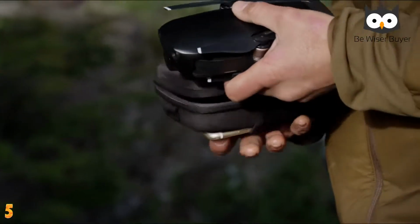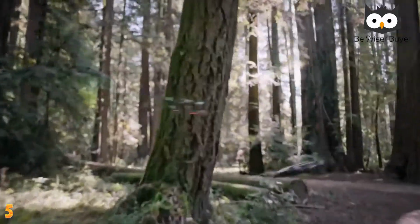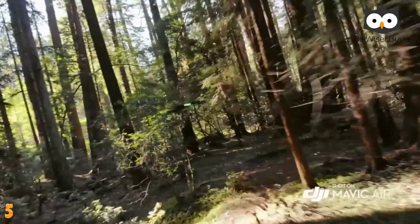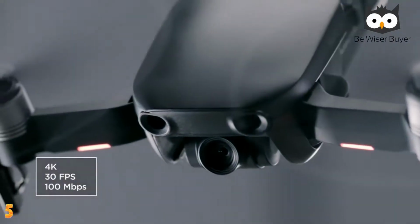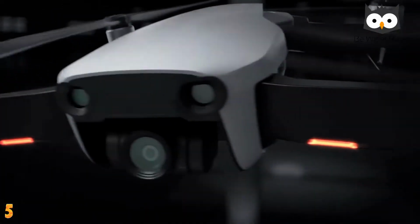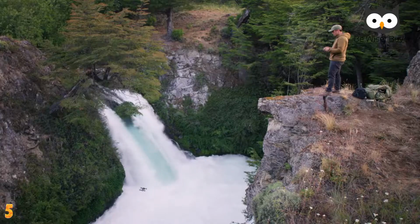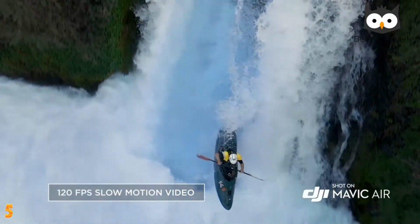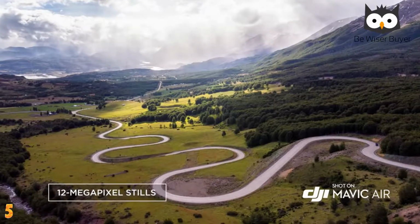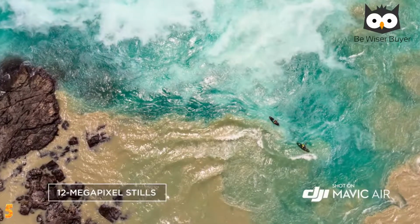It is incredibly compact, so you can take it everywhere. It's exceptionally light, making it nimble in the air without sacrificing stability. The Mavic Air's powerful camera is housed inside a compact 3-axis gimbal system and is the only drone of its size to have one. Capture slow motion in full HD at 120 frames per second and take still photos at 12 megapixels with low latency.